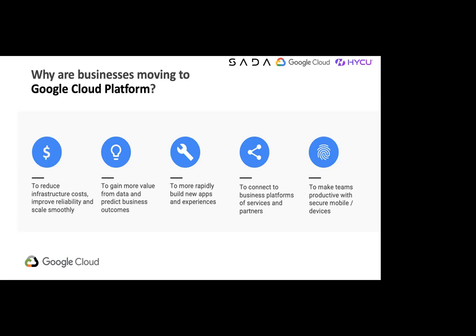So some of the questions that companies are trying to get answered by moving to Google Cloud are, how do we engage with customers better? How do we run our businesses on better insights? How do we partner better? How do we make our employees more productive?